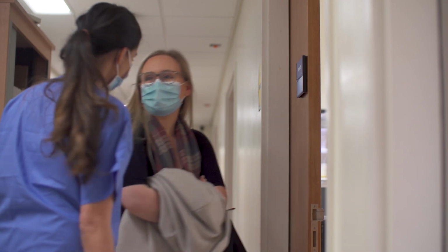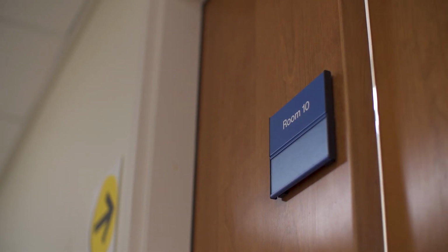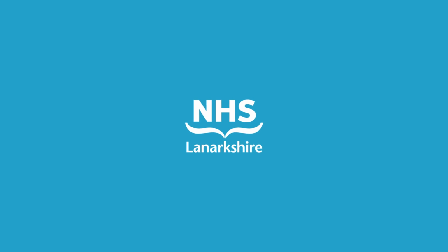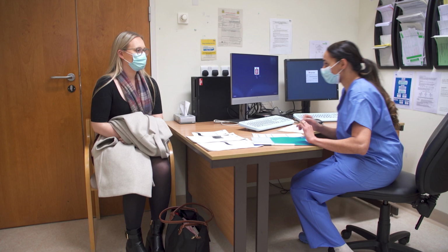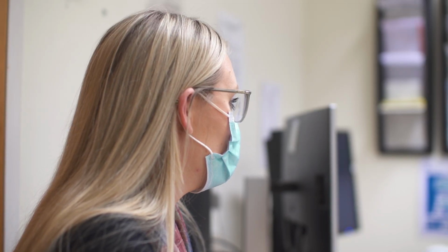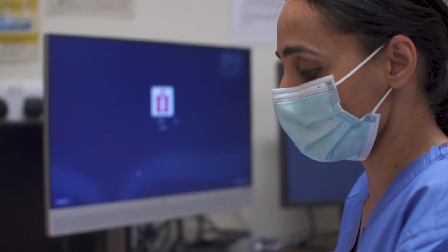In the colposcopy clinic, we will further investigate and determine if you require treatment. The treatment is usually simple, effective, and required only once. When you first come to the clinic, the team will welcome you to the department and take some details. We will have a short conversation about your smear results, your medical history, and explain what happens next.